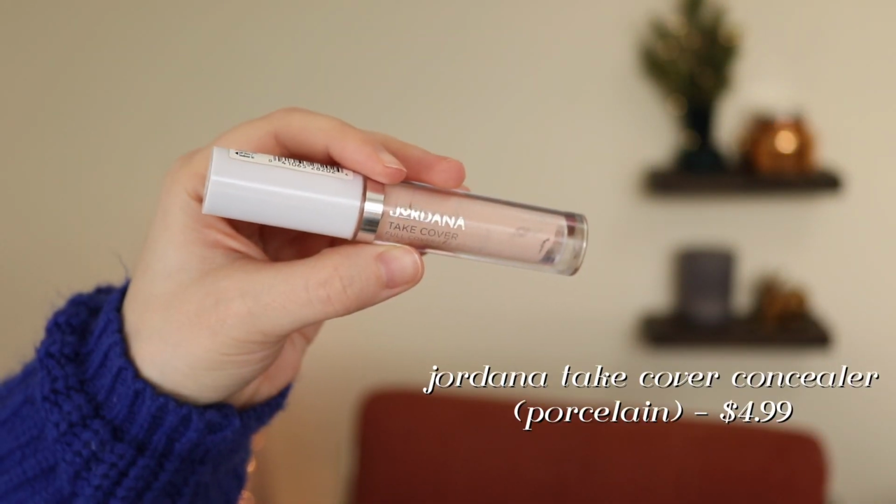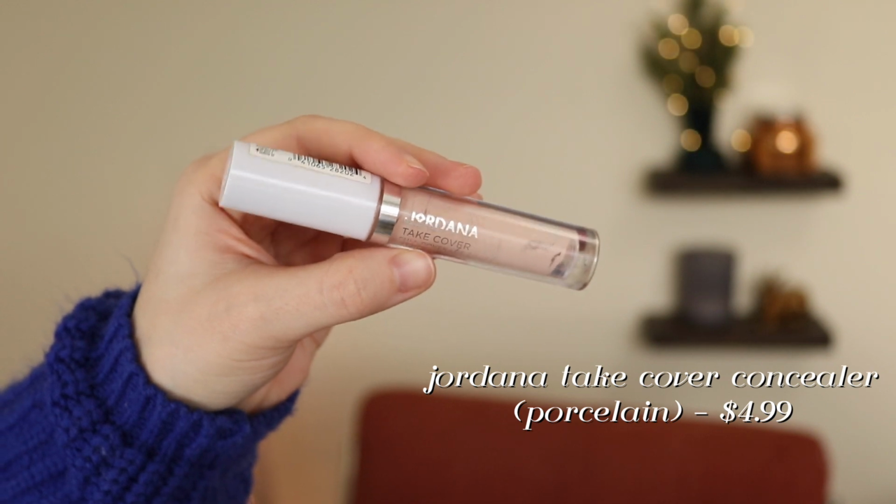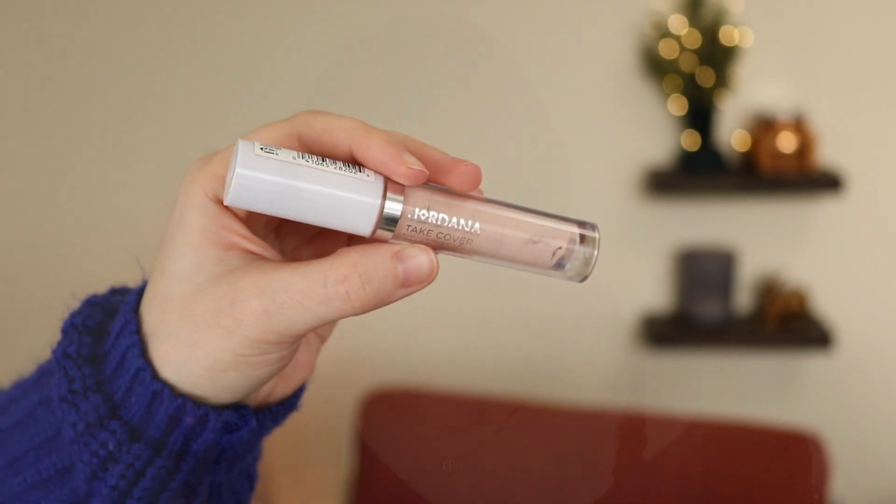I'm so sad, but I also loved their Take Cover concealer. And I know a lot of you guys purchased this off of my recommendation, and I'm very sorry to say that it's no longer going to be sold, but if you are wanting to take advantage of that 50% site-wide sale, now would be the time because it is your last chance.